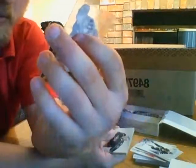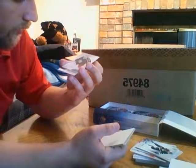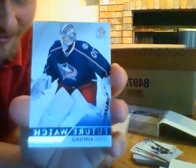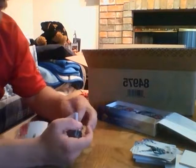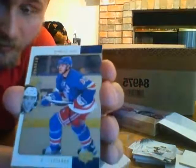It's the update. That's very nice, my first one I ever hit of those. And we got a future watch, numbered out of 99 for Joonas Korpisalo. If I butcher names, my bad. That's how she's gonna go. There's another retro card. Oscar Lindholm. Lindberg, sorry. Very nice card.